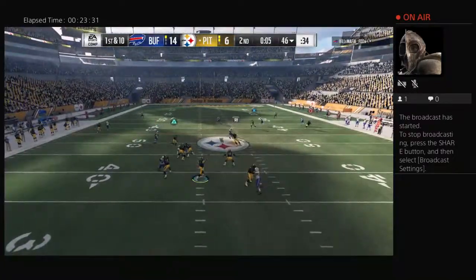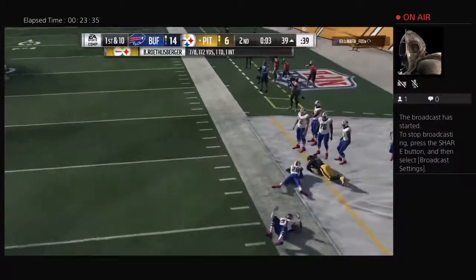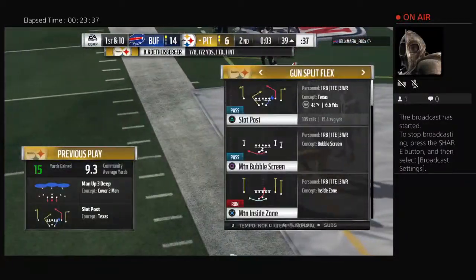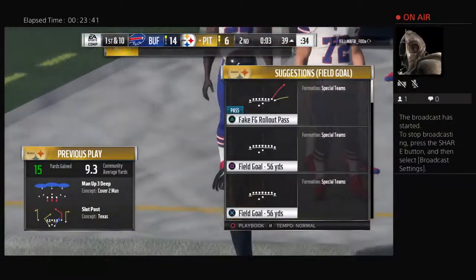On first down, it's Roethlisberger. Room to run inside the 40. Throwing the out route, incomplete. It's Bryant. The passing game in rhythm right now for Pittsburgh. There's another first down.